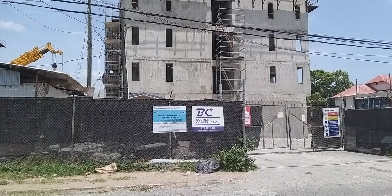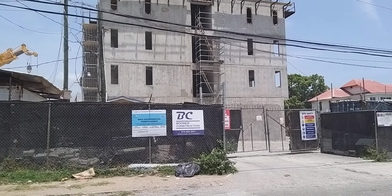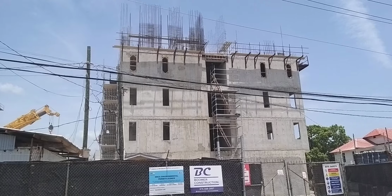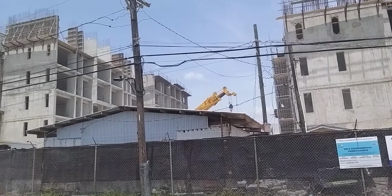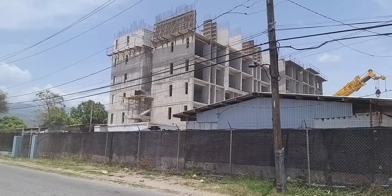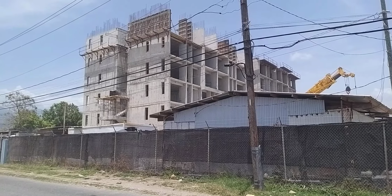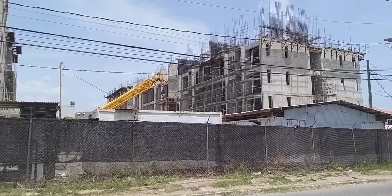So the construction company is Boomer Construction. First I'm seeing this one, in the multiple coverage that I've done, the multiple construction sites that I've visited. Alright, so this is looking at the Cambridge from another angle.